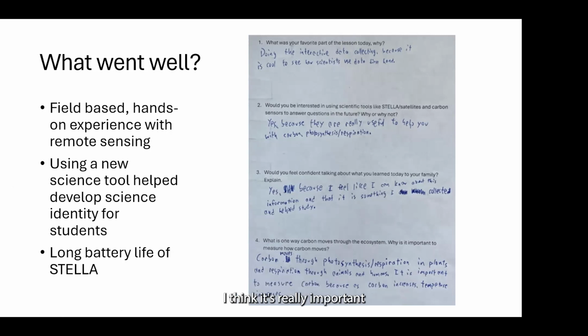to just be given the data. I think it's really important that they have the experience to go out into the field, see what they're measuring, and do it physically themselves. I think that's a really powerful experience that connects them with what they're doing in a way that wouldn't have been possible without the STELLAs.